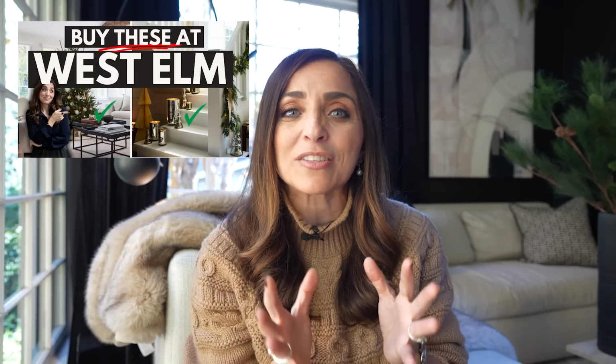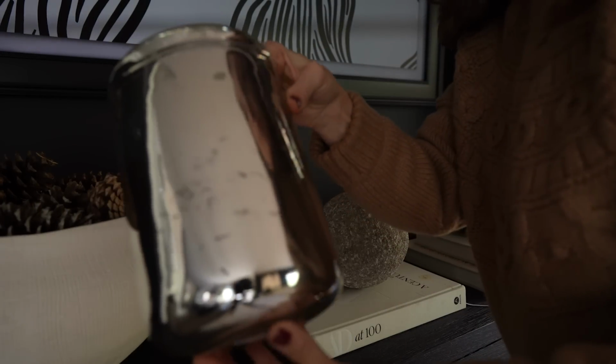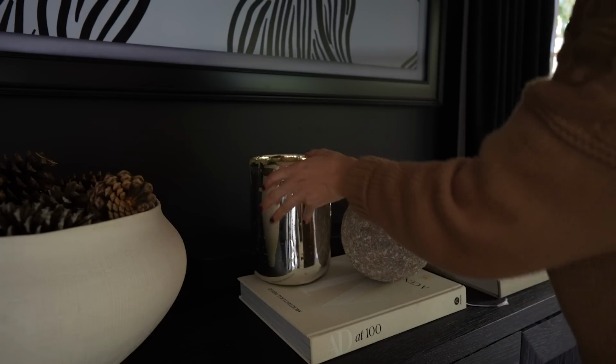A little hack that I like to do is I love to add candles to my room, but I do love a beautiful fragrance. So this year I've added in the Mercury Glass Hurricane. You guys saw me buy that on West Elm recently, and you could just put a pillar candle inside of it, but you could also add a fragranced one, that winter candle from the White Company.